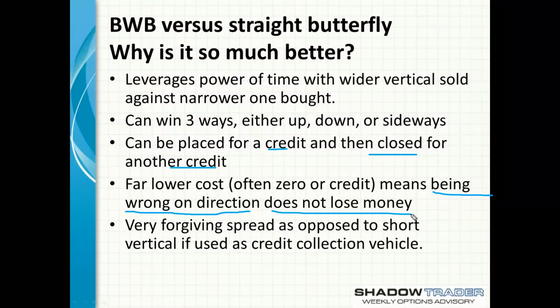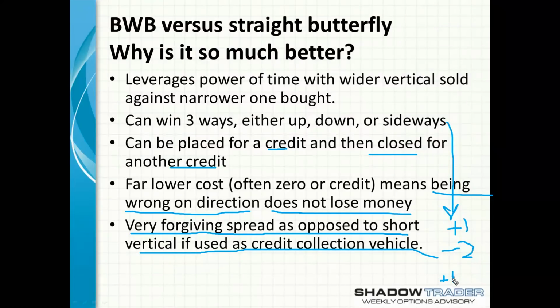Now, it's important to note that the BWB can also be used as a credit collection vehicle. And this is very important, this last part. It's very forgiving as opposed to a short vertical if you use it as a credit collection vehicle. So think about this for a second. If you have a spread that you can put on for a credit that actually has a long in front of the short, and you're going this way towards it, aren't you going to sleep better at night with this structure, right, than you would with this structure? If price is going down here towards the short of your vertical, you're going to obviously sleep much better, right?